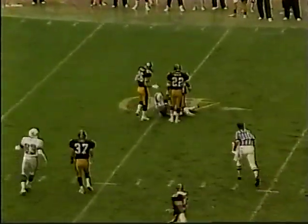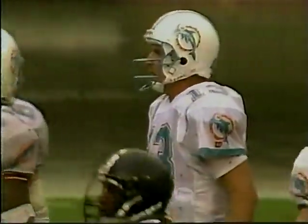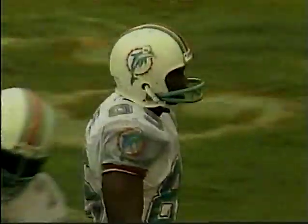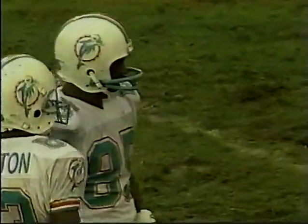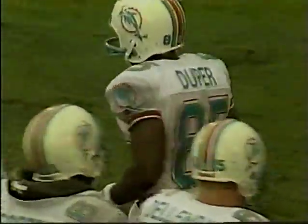And Marino has the first down. Again, going short range for Mark Duper. Duper with a 7-catch day last week against Dallas. That is his 2nd reception this afternoon. First down at the 40-yard line for the Dolphins as we get started here in the 3rd quarter.